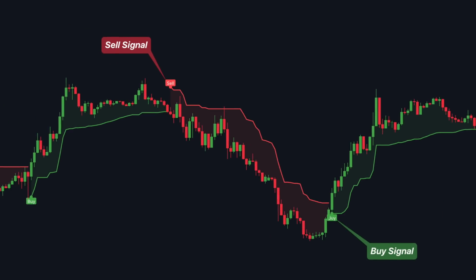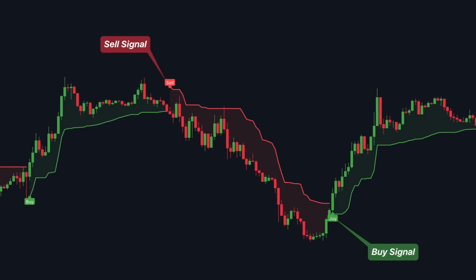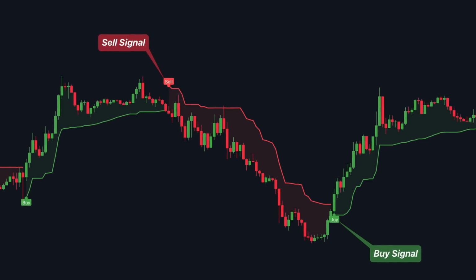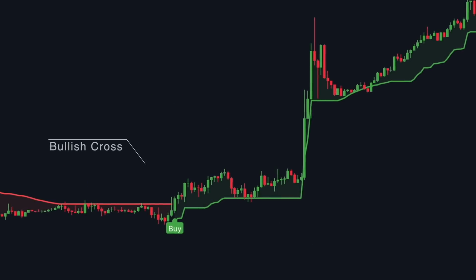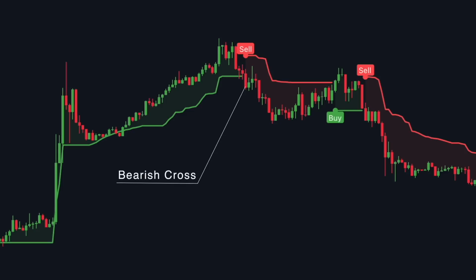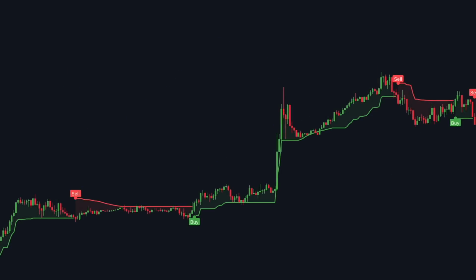The Chandelier Buy and Sell Indicator uses the Chandelier Exit methodology to determine potential entry points for long and short trades. When the price crosses above the Chandelier Exit line for long trades or below the Chandelier Exit line for short trades, the indicator generates buy or sell signals respectively. This allows traders to enter the market at optimal points, maximizing the potential for profit while minimizing risk.